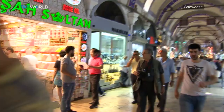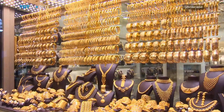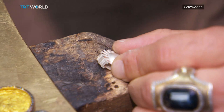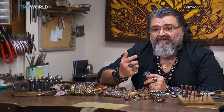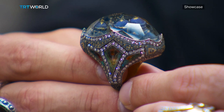A couple of generations ago, the Grand Bazaar was actually a school for artisans. Later, a certain mentality has emerged, dictating that you have to produce a certain type of jewelry using only certain techniques. And it's all about cheap manufacturing and machine production now. But that's just not me. Here's the crux of the matter. A ring isn't just a geometrical shape, but rather where the craftsman finds freedom to tell his stories.